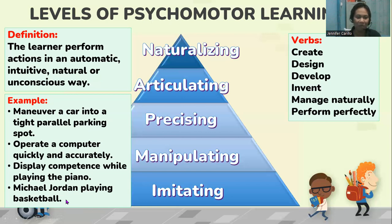Okay, the good example is Michael Jordan playing basketball. So these all-stars who played in the NBA, for sure they have achieved the last level of psychomotor learning, that is naturalizing. That means it is natural for them to perform a certain action in basketball. So for example, Michael Jordan, why is he the best player in basketball? Because he goes beyond the ideal action. He is smart and he can execute an action perfectly. So that is naturalizing. Here we can see that he has really mastered it.